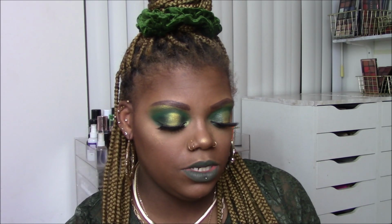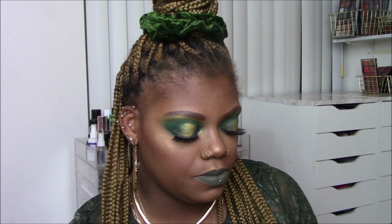So this is the shade Bunny. I don't know if it was called Bunny by coincidence. I always think of Graveyard Girl and her gator thing. But anyway, this is called Bunny, and it's a pearlized finish. It's their Lippie Stix. Oh, and it has bloomed, you guys. Hold on. Let me swatch it for you.